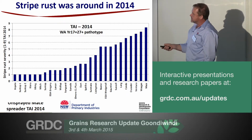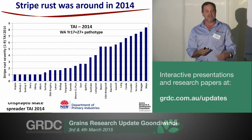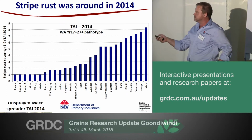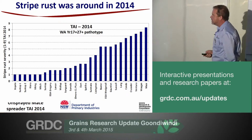This Suntop 1 and Suntop 2 was a Suntop seed source from Wellington, 2014, where he developed what he considered alarming levels of rust in the crop. So we actually tested that seed source and put it in this trial. You can see in our trial, we couldn't get any rust to develop on it at all. Okay, and I'll go into why we think that is.